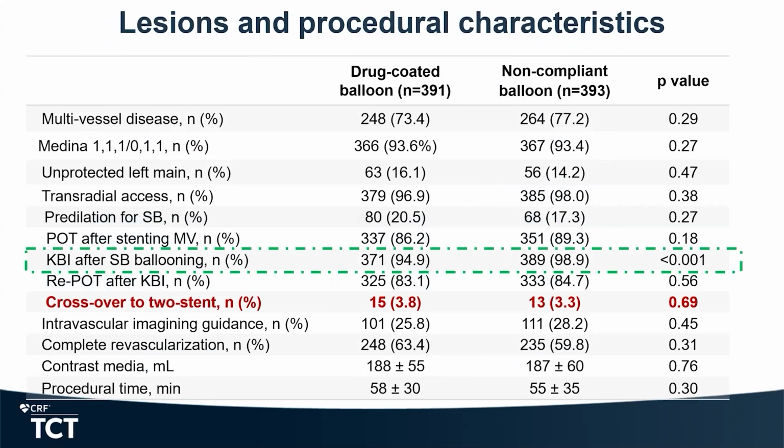So these are the baseline lesion and procedural characteristics. Most bifurcation lesions were classified as Medina 111 and 011 in both groups. Multivessel disease was found in greater than 75% of the overall patient population. Almost 15% of lesions were localized in the distal left main. Most procedures were done by transradial approach.